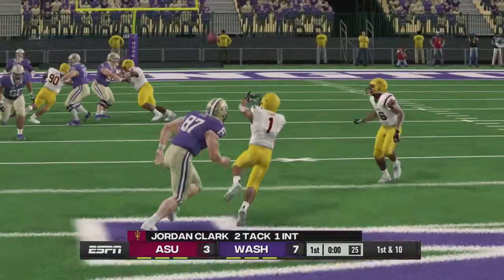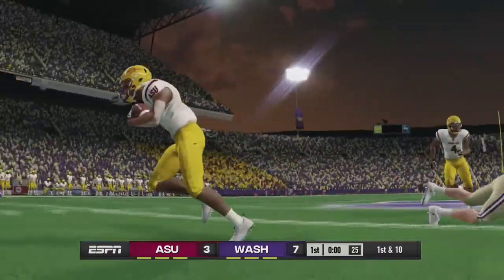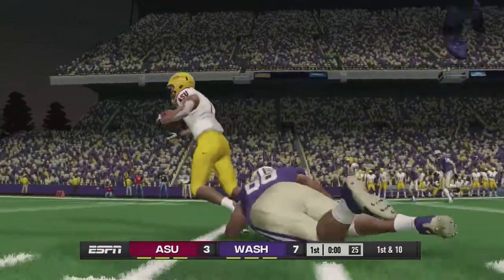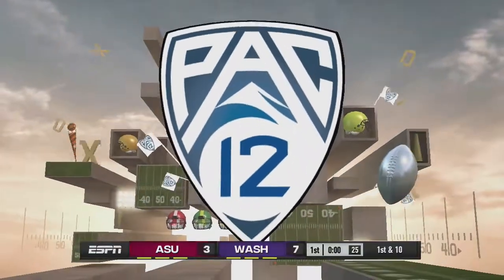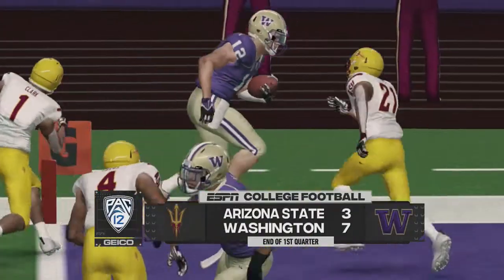I really like his corner's ability to read the play. He shows very good football smarts and pretty good hands, too. An exciting first quarter comes to an end. 7-3, Washington.